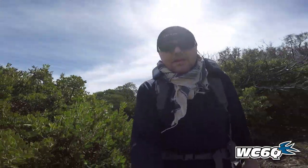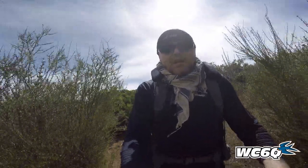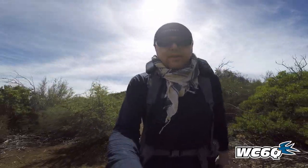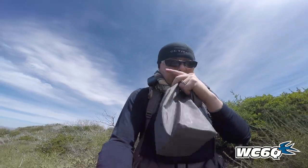I actually made it this time to Slide Mountain, almost Slide Lookout. One of, I believe, two fire lookouts in the Angeles National Forest. This is actually the only one that's intact. Did a SOTA activation, of course. And then I think I got eight or nine contacts.